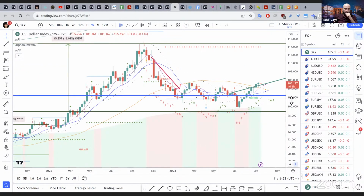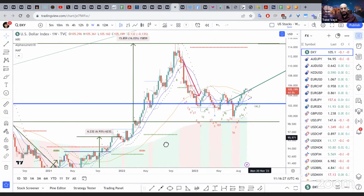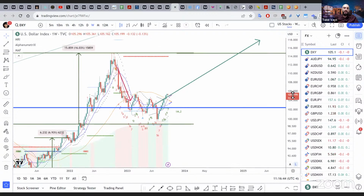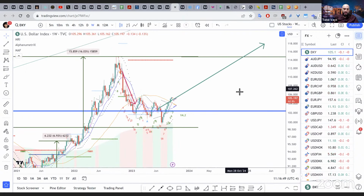Well, the week isn't starting off very hot, but I am bullish on the dollar. This is my projection of the US dollar. But remember, this is the US dollar versus Western currencies. Not that the BRICS currencies are doing so great. Brazil's doing okay. But you have to realize that all these other currencies are worse than the US dollar at the moment. I don't know if the BRICS countries will eventually get together and create a better currency. I don't know.